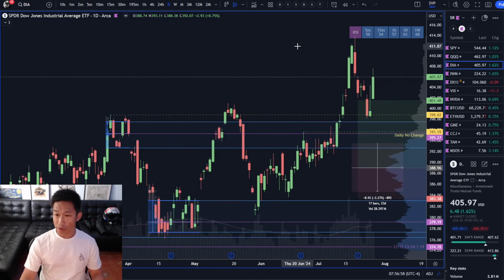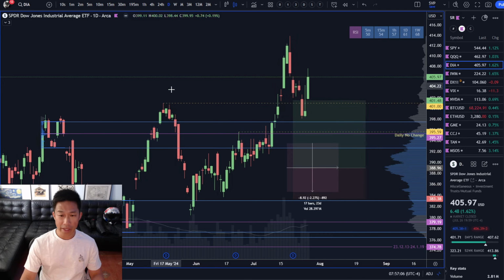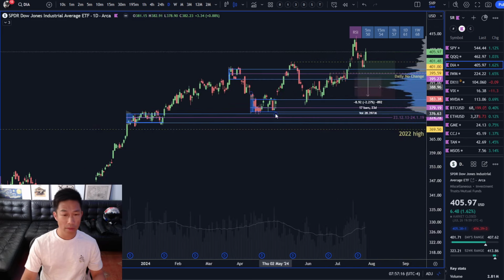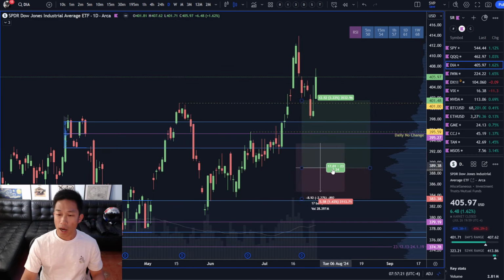Anyway, for the Dow, this is actually totally fine. All that's happened so far is it's back-tested this prior all-time high, and did not see that much follow-through into a decent bounce to make space for a potential higher low over 398.08. So I don't hate this trade zone. I think it's still pretty reasonable.